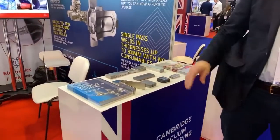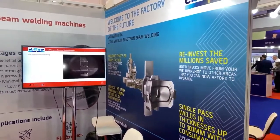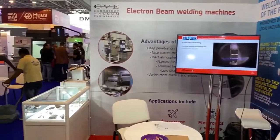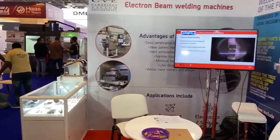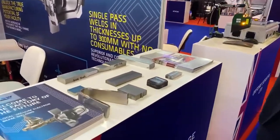What brings you here? What do you do at Cambridge Vacuum? Cambridge Vacuum Engineering, we manufacture electron beam welding machines. So we've got various examples of components that our customers weld. Our machines are a little too large to bring to the booths, so we have examples of components that we've welded.